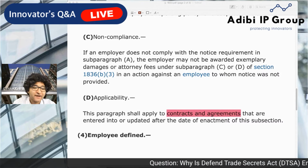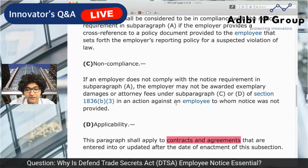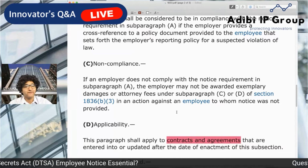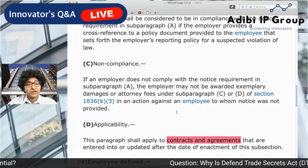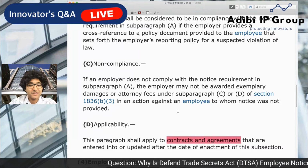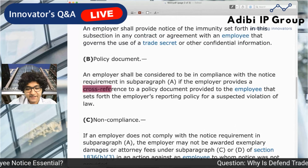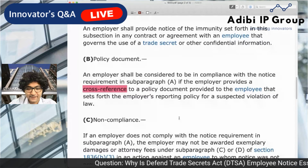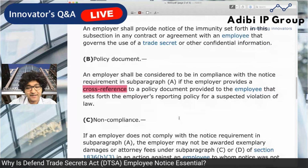And again, if you do not provide the notice provision, then remember, you're going to run into issues with being able to collect damages and attorney's fees. Remember, attorney's fees are huge because if you prevail under the DTSA, then you could be entitled to all your attorney's fees. So it gives you a huge amount of leverage, especially if you have a really solid case. Now, this is really good because it basically says that a cross-reference to a policy document is acceptable. So you can provide a cross-reference to another, separate document.